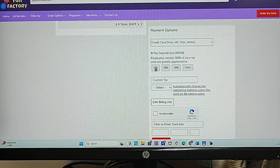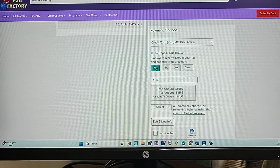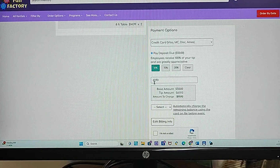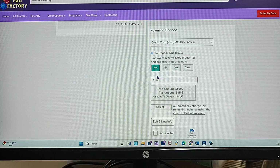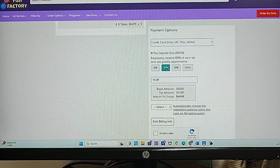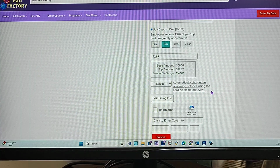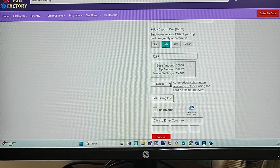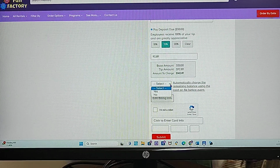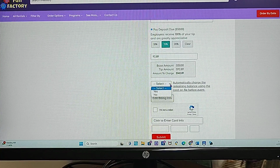You can choose from percentages that are already included. And if you select 10%, it's automatically going to tell you what that tip amount is. Guys work super hard. 15. How about 15? They deserve that. And then that will show you the amount that is going to be charged. And then automatically charge the remaining balance using the card on file before the event.